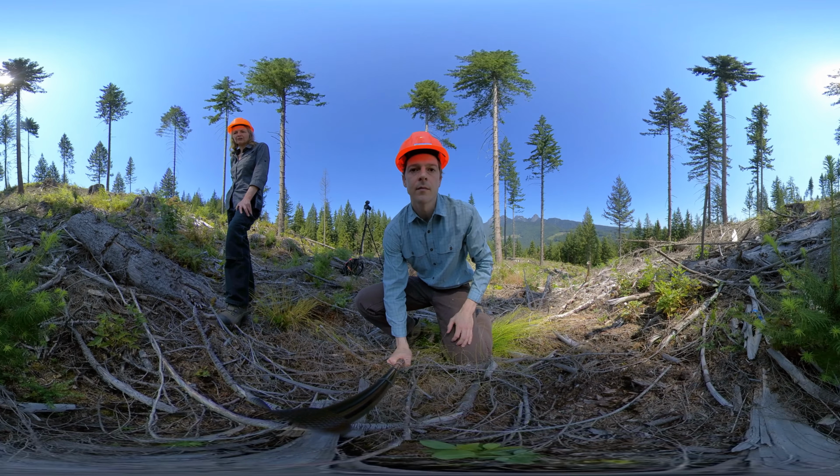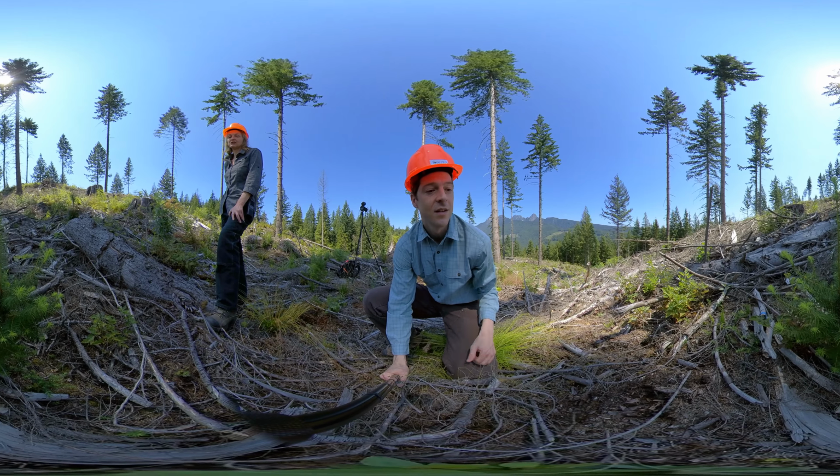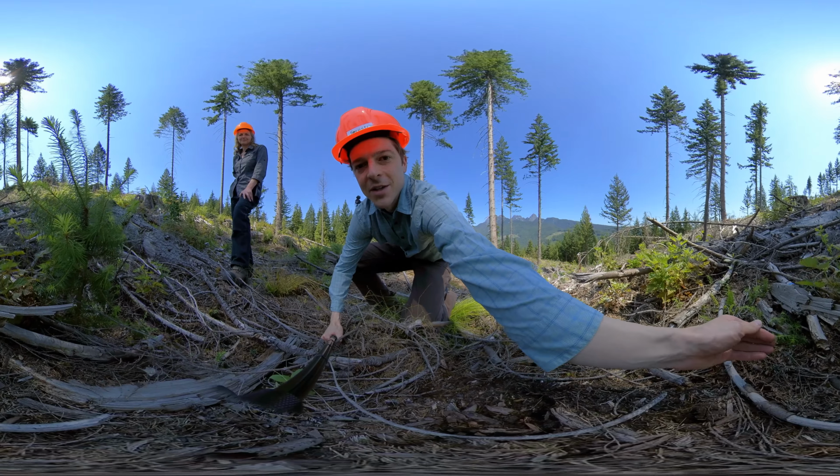Okay. And how old are the seedlings that you typically plant here? They're 1 year old. Okay. So clearly this is a really fast growing tree. Yes, that's true. Okay. And I notice we've got a little bit of natural regeneration here.